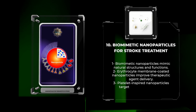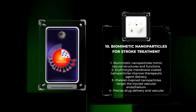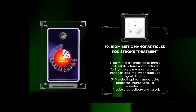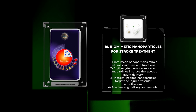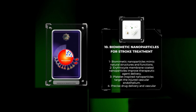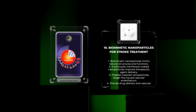Nature provides a rich source of inspiration for the design of nanoparticles. Biomimetic nanoparticles, engineered to mimic natural structures and functions, have shown great potential in stroke treatment. For example, nanoparticles coated with erythrocyte membranes exhibit prolonged systemic circulation and enhanced BBB penetration, improving the delivery of therapeutic agents. Similarly, platelet-inspired nanoparticles can efficiently target the injured vascular endothelium, facilitating precise drug delivery and promoting vascular repair.